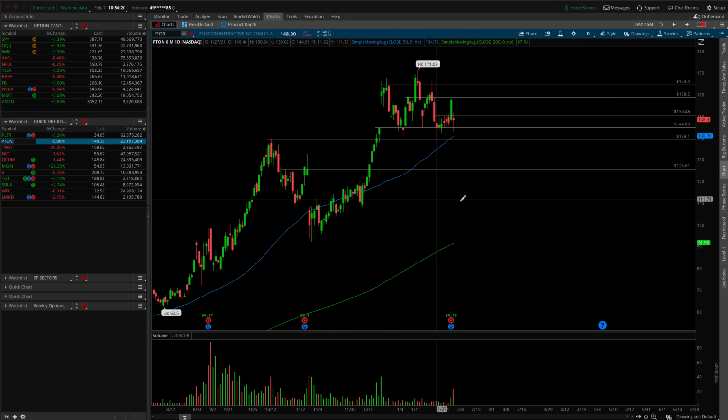We'll come into Peloton. This one, again, earnings were on Thursday. We formed a hammer candle on Friday off of key support. 50 SMA is providing some support as well just below.